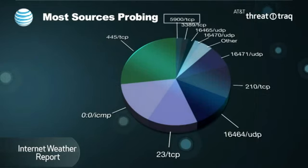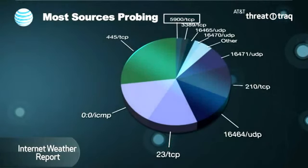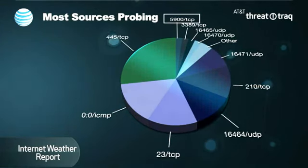And then lastly, 5900 TCP is VNC, which is akin to remote desktop protocol. It's just kind of more of an open source type of protocol used across Windows, Linux, and other types of platforms for interactive remote control of the desktop.